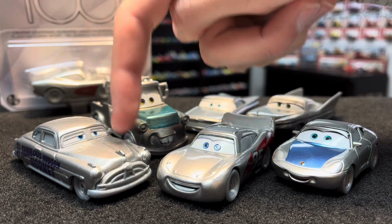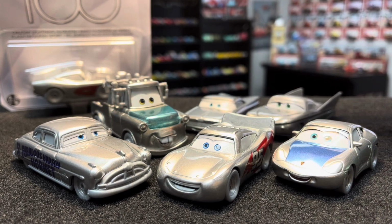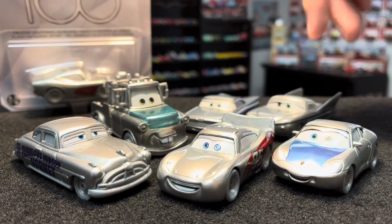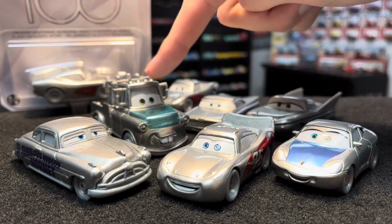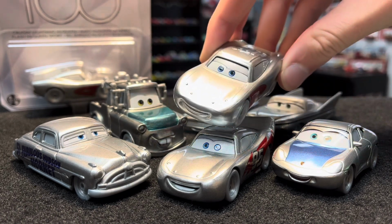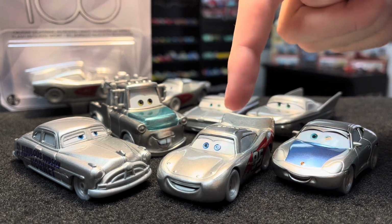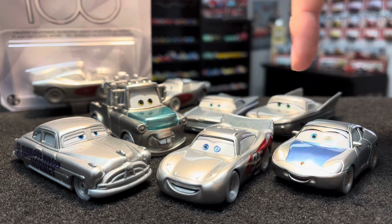I want to go Doc number one, just because he's Doc. He looks nice. He's not as nice as I thought he would look, to be honest, but he still looks good. Is he worth $37 Canadian? I don't know. Maybe. I think so, just to complete the set. Let's bring Cruz and McQueen in here, too. Then I think I'd have to go with Mater number two. I think I'd have to go with Cruz and McQueen number three. Can't forget about him. He looks cool, too. And then probably just a regular McQueen number four.